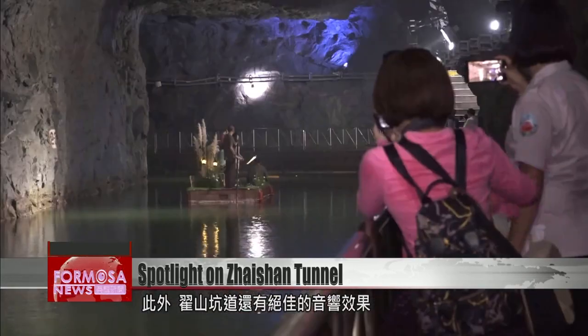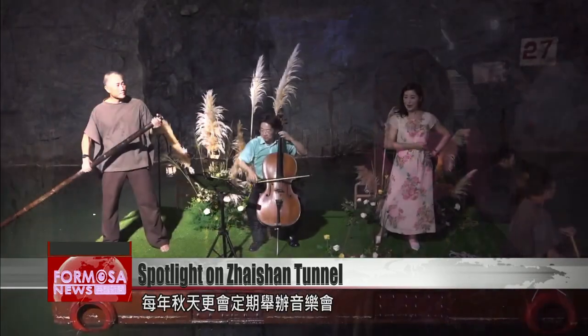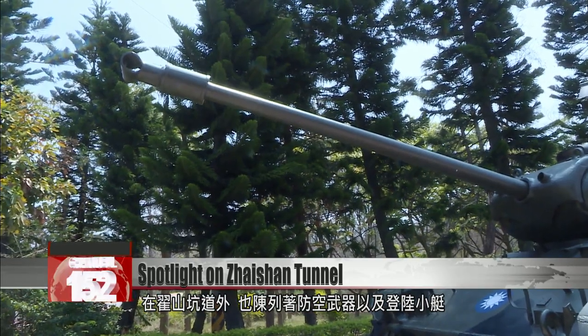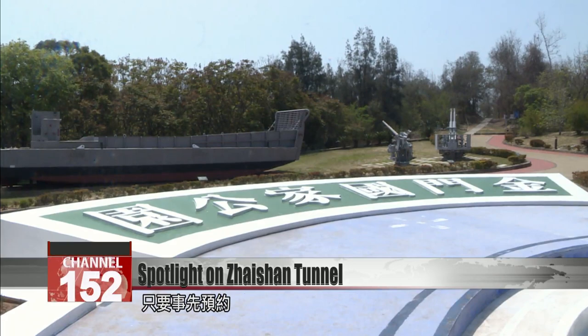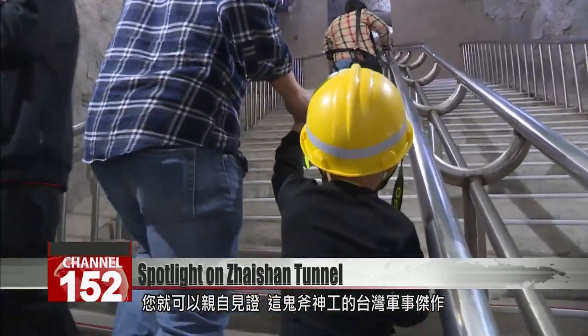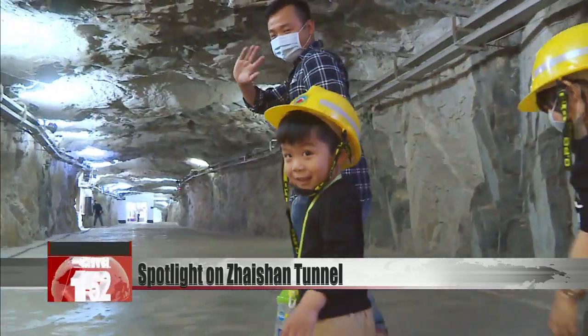Zhaishan Tunnel has outstanding acoustics and it plays host to music concerts every autumn. Outside the tunnel, there are anti-aircraft weapon systems and landing crafts. Visitors can book a tour to witness the remnants of Taiwan's military history. Formosa News, Stephanie Yang, Li Jianwei in Kinmen.